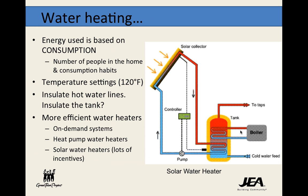So water heating. I am a big fan of my warm showers, but the energy you use definitely is dependent on your consumption. So the number of people in your home and your consumption habits. But one quick and easy thing to do is setting your water heater at 120 degrees Fahrenheit. That way you can still get a nice hot shower, and it doesn't affect the sanitation of like a dishwasher. But you're still getting some savings because sometimes these water heaters are set at more like 150 degrees. So that is something that is nice and easy and pretty quick to do and won't affect your shower.